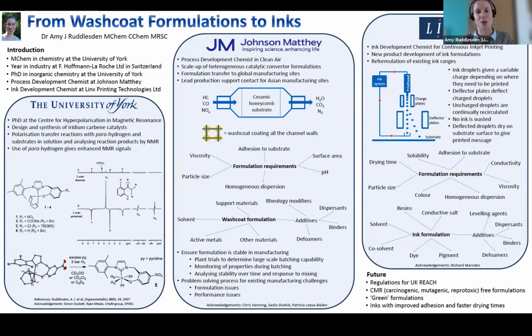Now, there's a few key requirements of the washcoat. It's essentially like a paint. We have to paint every single channel in our honeycomb substrate with this washcoat. And the key things we had to focus on were adhesion. It's got to stick to the substrate. You don't want it coming off and spitting out the back of your exhaust. We had to focus quite a lot on viscosity, typically viscosity like a paint, because we're essentially painting it onto a ceramic.